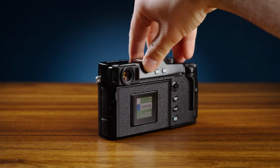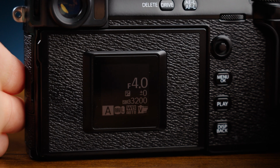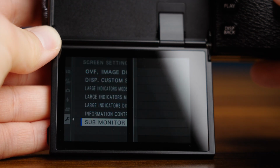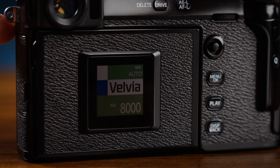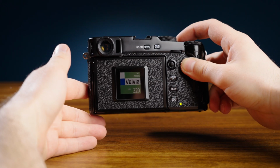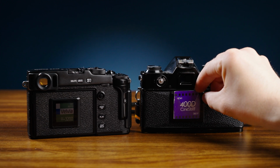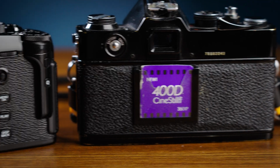Also, at the back of the X-Pro 3 there is a small secondary display which shows you the basic settings of the camera like ISO, shutter speeds, and the chosen film simulation modes. It looks different depending on which film simulation mode is chosen and really reminds me of the small piece of film stock packaging that film photographers put at the back of the camera as a reminder of which stock is loaded inside. And just listen to this shutter sound.